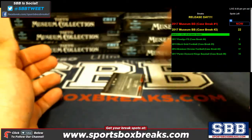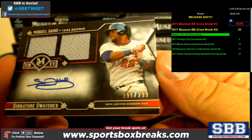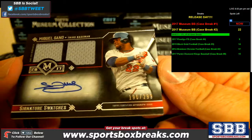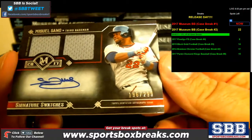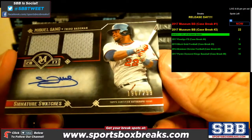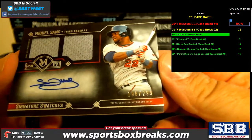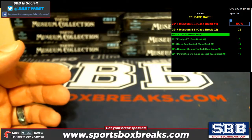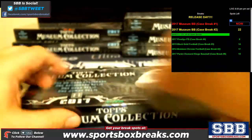Clayton Kershaw, Canvas. Ha ha! There you go! My Doubting Thomas, Stallone himself, never doubt me. If Kevin's breaking for you and there's a limited amount of Twins, then doubt it there, Len. But never doubt me, buddy. There's your Miguel Sano, the 299 dual swatch auto. There you go. I didn't make you wait till the end.